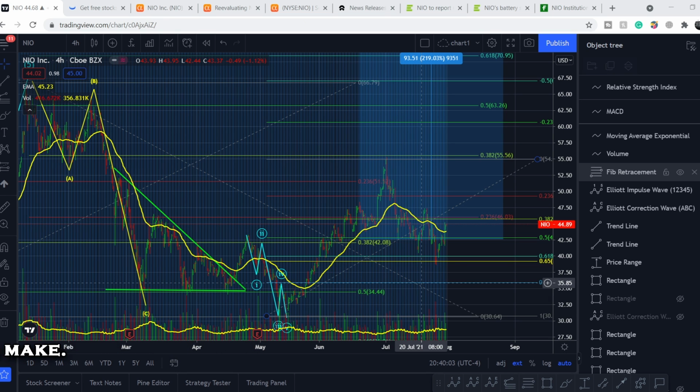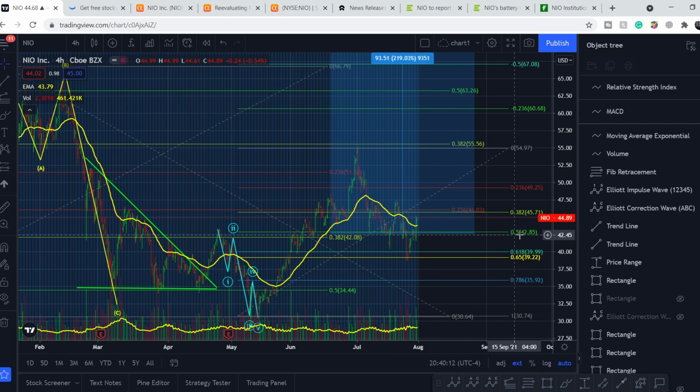So let's start with the price chart. I made my previous video right here, somewhere at this point, and I've told you that our first accumulation point at the level of $42.85 was successfully hit, and from this point we were up for about several percent. But I also told you that we might hit the level of 0.5 and 0.618, and this might be your next potential accumulation point. And from this point we might have a very good bounce to the upside.